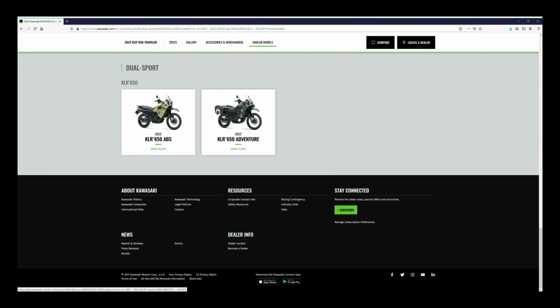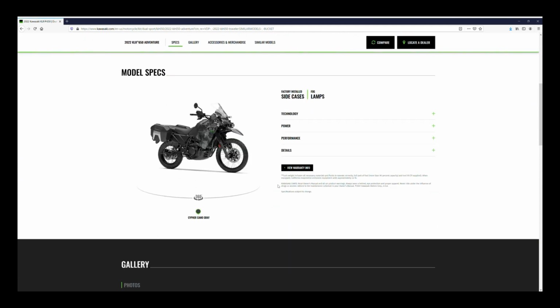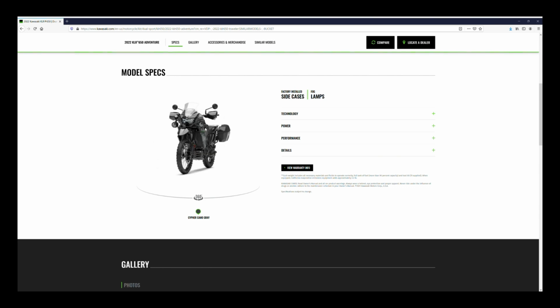The one that's interesting to me, and the one that I would get if it was up to me, would be this one. This would be the Adventure. And the Adventure, everything's the same with the difference of side cases that they've got on this one. And fog lamps, they're calling it. This is sort of additional little lighting up here on the front next to your headlight, which, by the way, the headlight is new. It's LED. They have changed the fairing just a little bit with the way that it looks.